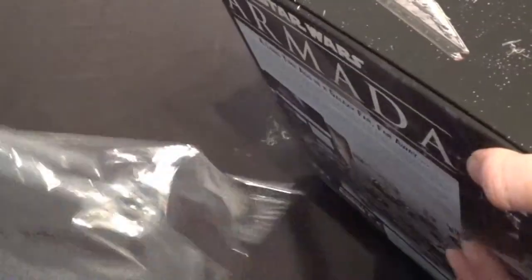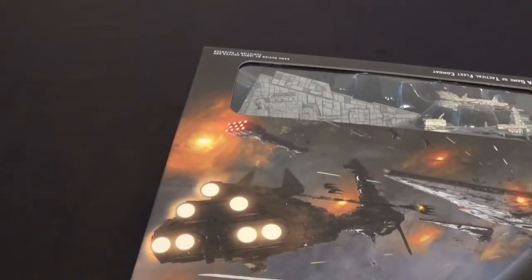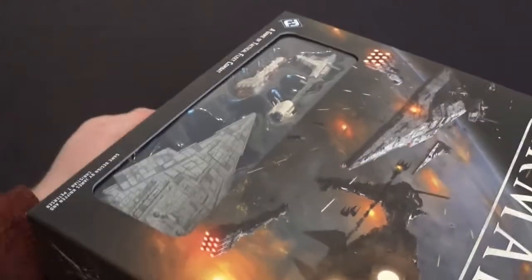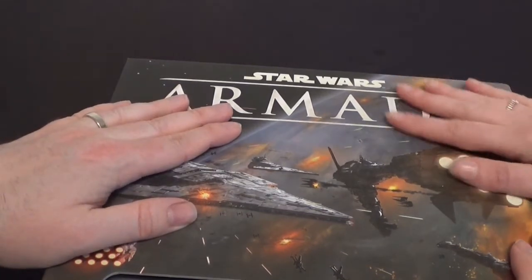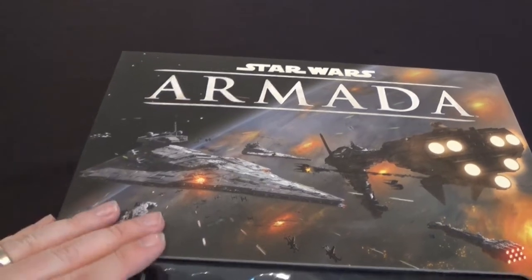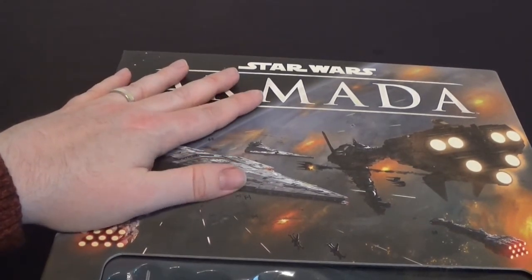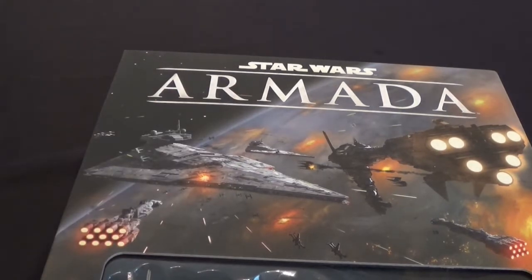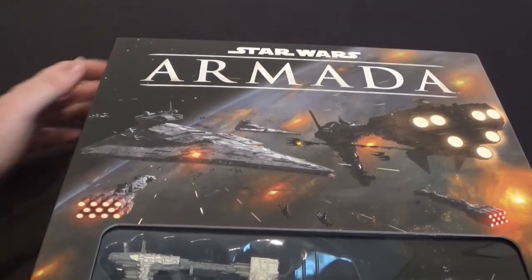So let's get this unboxed. Get the cellophane off. We'll do an unboxing and then we'll stick it together and show you what it looks like together, and then we're going to go through the rules and play a couple of games. Nice feel box. Yeah, like the Horus Heresy box. It's textured, isn't it? And the little boxes we've got of Space Hulk. All done by Fantasy Flight Games. They're all very good quality. So I'm hoping for the same kind of quality when I open this box.